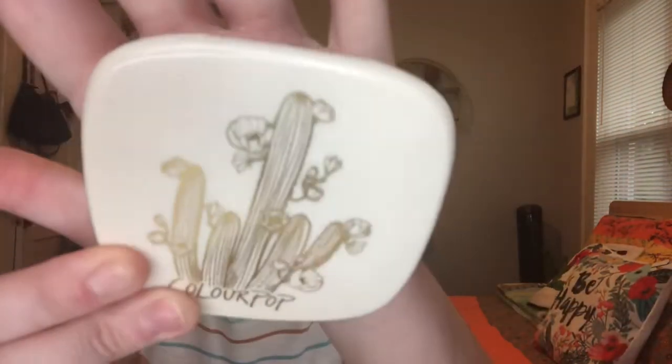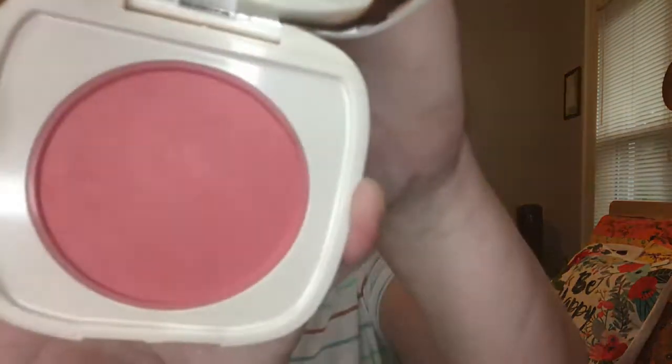So the blush I'm going to be using today is also new. It's from Colourpop. This is the packaging here. It's got really cute cactus packaging. This is the blush here, and I haven't used it, so I'll take that plastic off. So this is the shade that I got. It has a good size mirror, and the blush looks really, really pretty, and this is in the shade On the Horizon. I think it looks really pretty.